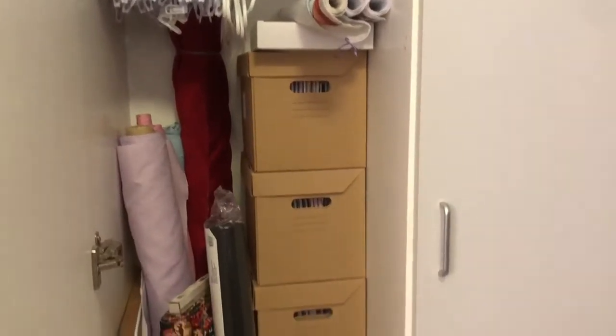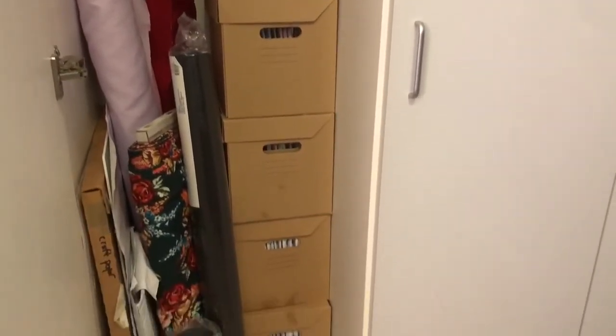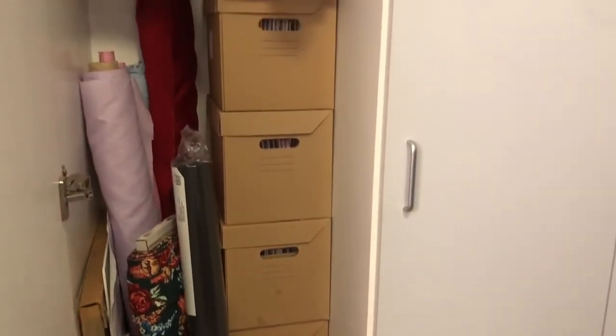All right, so all of my sewing patterns are actually stored in this first closet right here, right behind me. And I will switch the view so that you can see how I have them stored inside. Okay, so I have you guys on my phone right now, and here are my sewing pattern boxes. Now I have 5 right now, but I think I'm about to move on to 6.